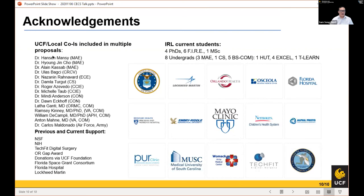And of course, I thank all these investigators within the college and outside, and some of the Air Force and outside as well. And for the previous and current funding, I'd like to thank NSF, NIH, and some other industry and GAP awards, which we've done with the ONR, and the other Florida local funding. So that will conclude my talk. Thank you.